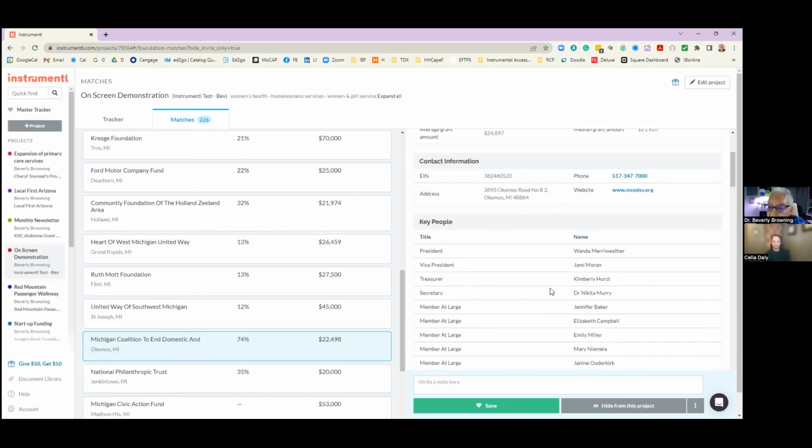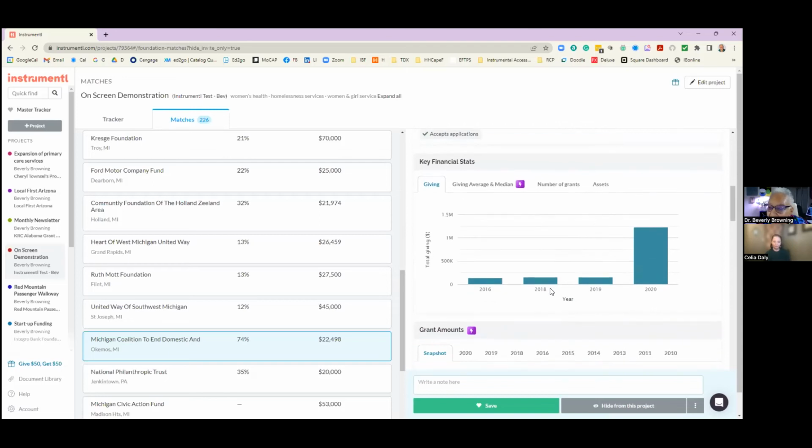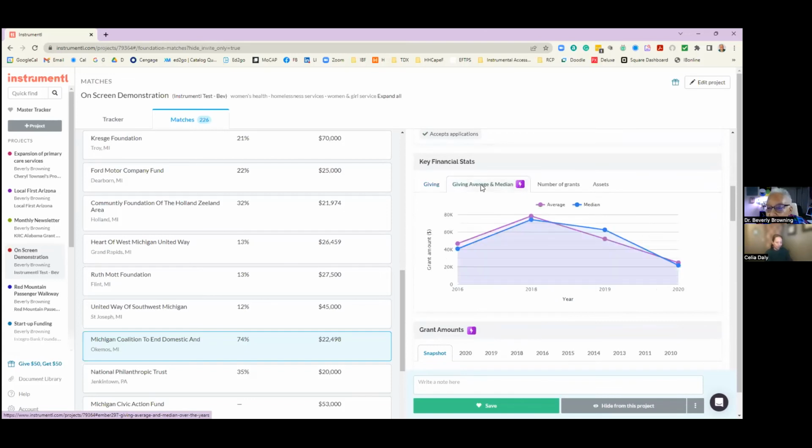These are all the members at large on their board. Oh wow, they gave the most in 2020. Well, we know why. That was a hard hit year, the first year, I believe, for the pandemic. Their giving average and median obviously was here.